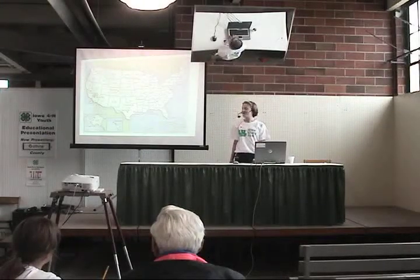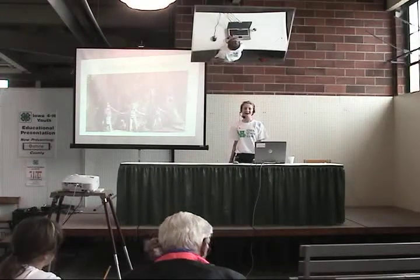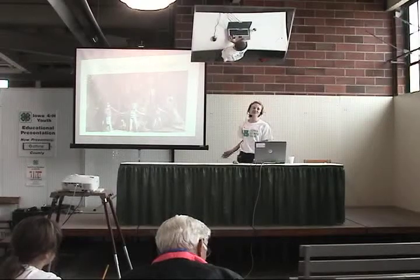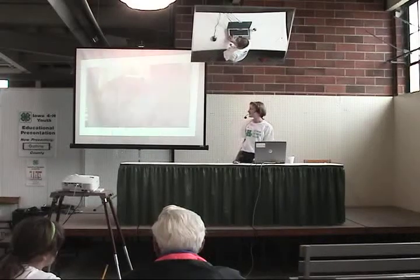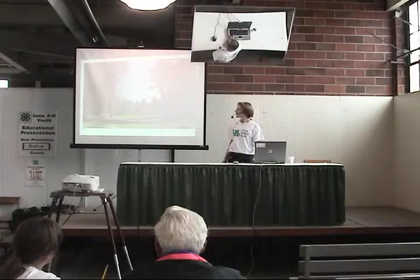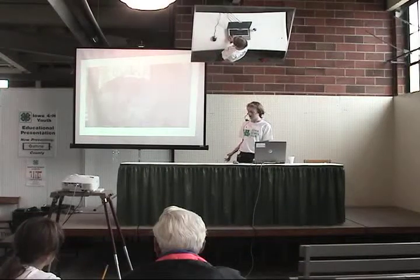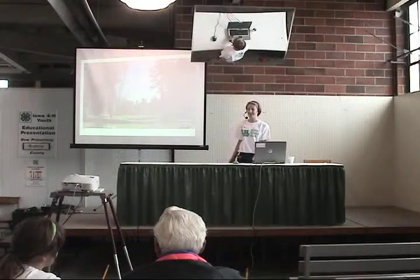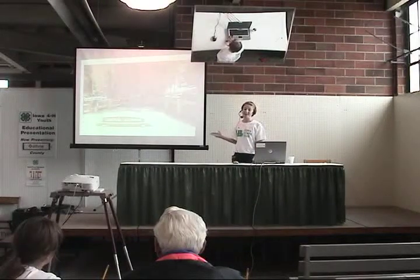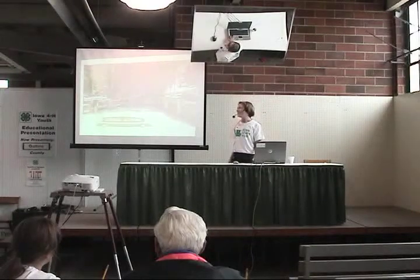Then we drove north of California to Sequoia National Park, home of the giant redwood sequoia trees. They aren't the tallest trees, but they are the widest. So we have to walk to each individual one. And here is the world's largest tree, the General Sherman.